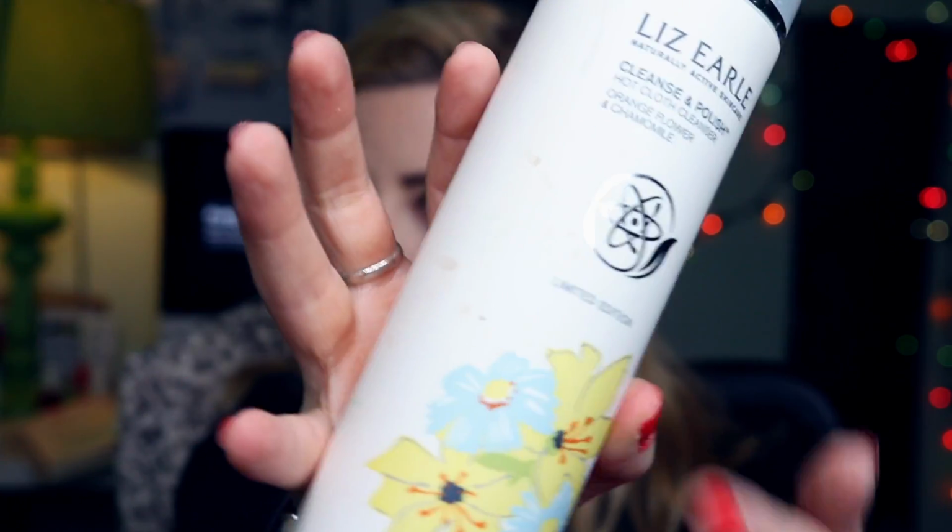And then we have got my beloved Liz Earle Cleanse and Polish Hot Cloth Cleanser in orange flower and chamomile. This was a limited edition a while ago. It even says it on the thing right there. I loved this. This is my favourite go-to cleanser. It's a little bit expensive, so I do tend to just use the Body Shop cleansing oil now, but I would definitely buy it if I saw an offer somewhere for sure. It is nice, it's got really nice flavors, and yeah, love that one for sure.